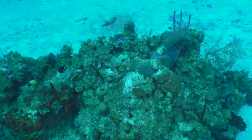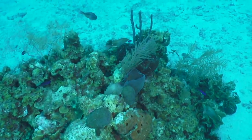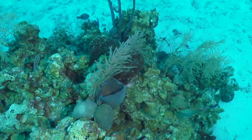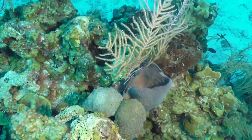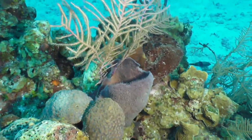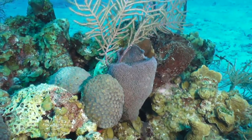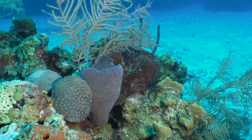Yeah, you can see that little coral outcrop that Pat is referring to. And there's a beautiful vase sponge right in front of us right now. That's a beautiful purple looking sponge with two corals next to it. What a beautiful sponge, and we can see it's got a big opening at the top.